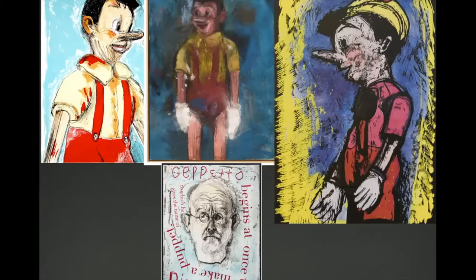Making these images, using Pinocchio as a motif through which to express himself. But more latterly, he's taken on working with the idea of Geppetto, the old man who makes Pinocchio and gives him life. And the image there in the middle at the bottom is a self-portrait of Jim Dine as Geppetto. So that's another of the motifs that he does.